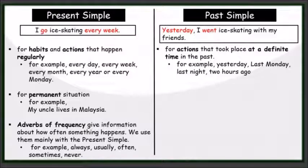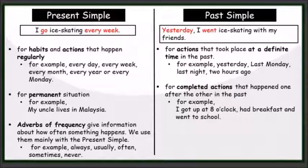We use the past simple for actions that took place at a definite time in the past. For example, yesterday, last Monday, last night, 2 hours ago. For completed actions that happened one after the other in the past, for example, I got up at 8 o'clock, had breakfast, and went to school.